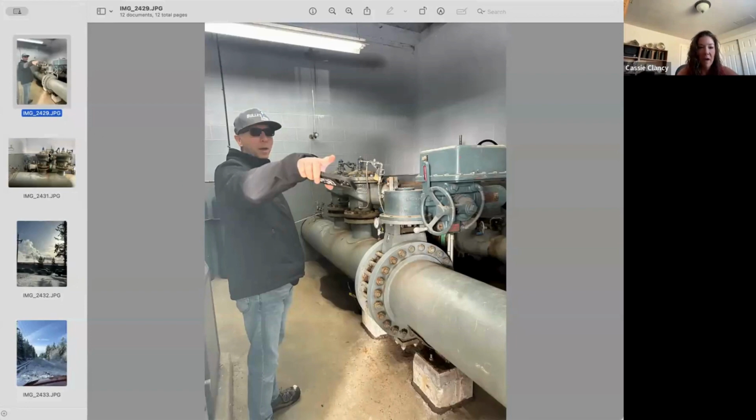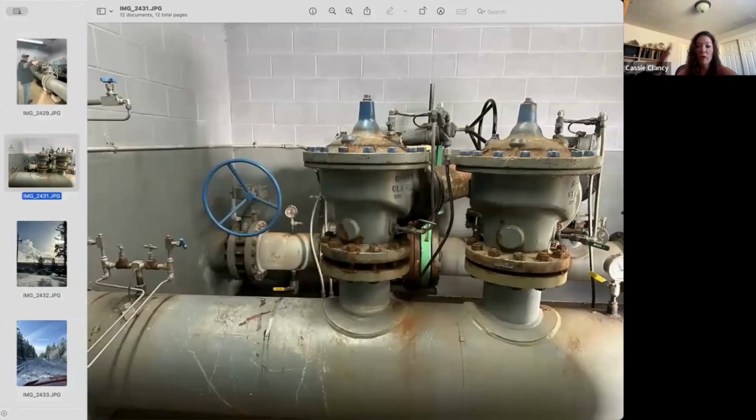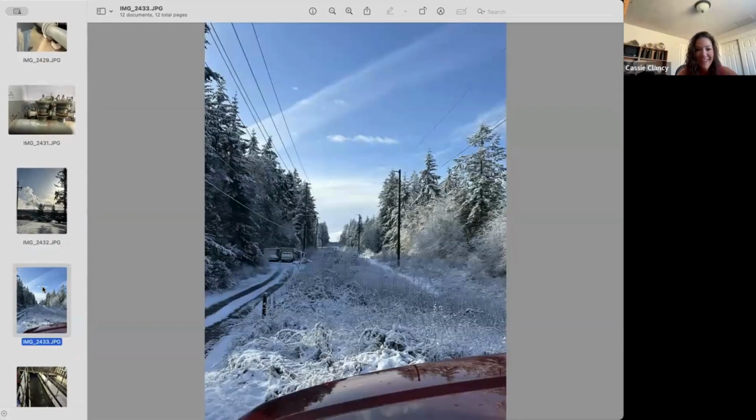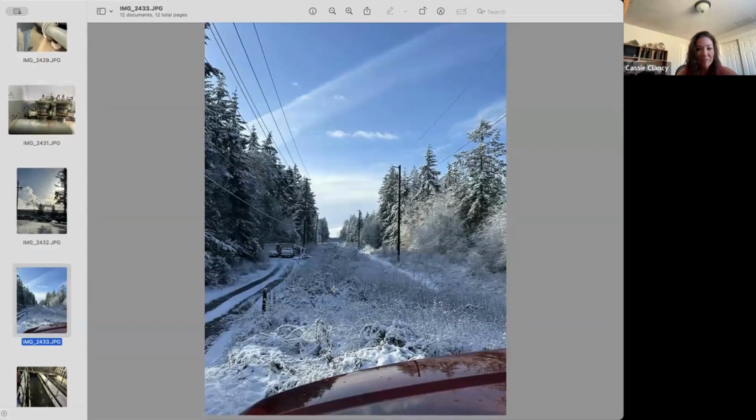And then as we moved further away from the city, we were able to see spots that had butterfly valves where we might have to replace those with new valves, so that we don't have any issues if we put the pig through. This was just a beautiful morning to show you how much snow was on the ground. A lot of snow still here.